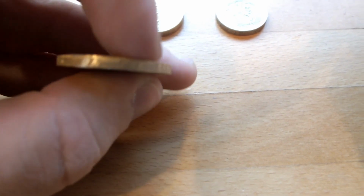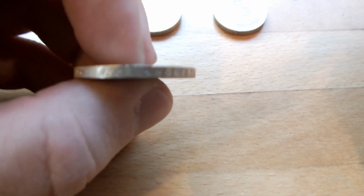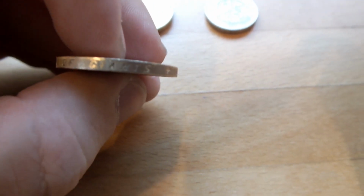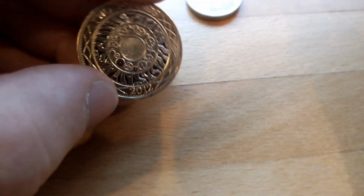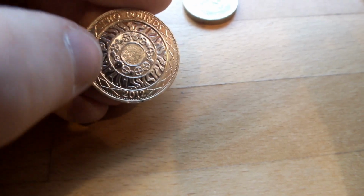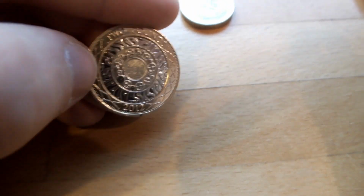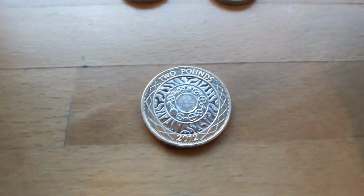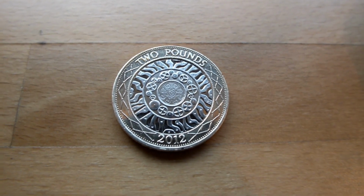Standing on the shoulders of giants. So there you go. And on the back side has like the denomination £2, the date. It has like a sort of abstract design. It's quite nice to look at. So that's the £2 coin. These are quite rare. You don't see these as much as you would see the £1 coins, but they are more common than they used to be.